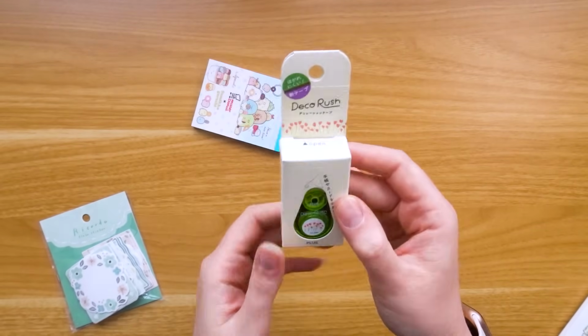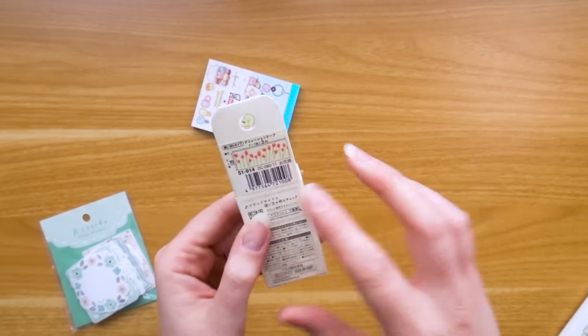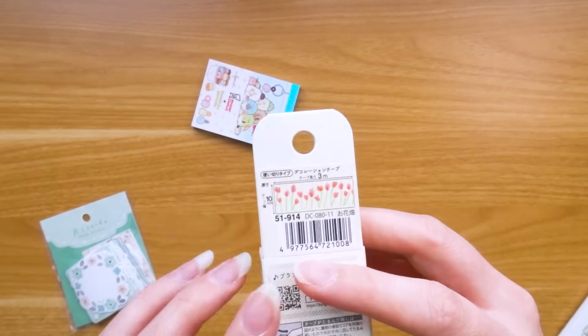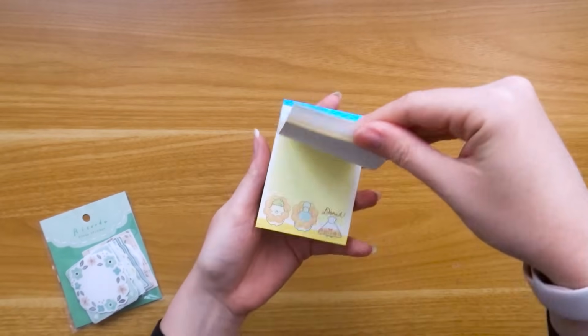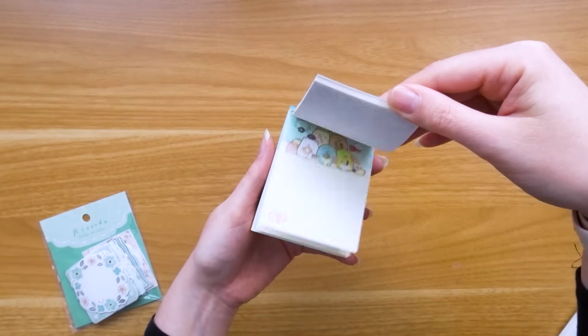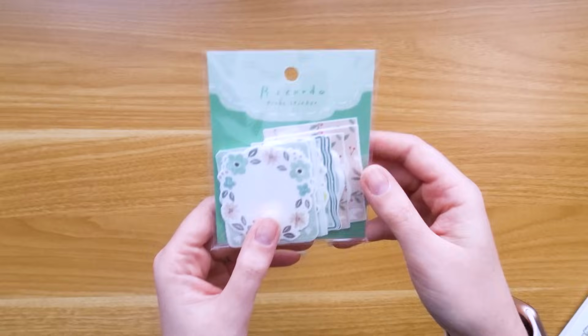I also got some Deco Rush. I do have another one, I'm not sure where it is, but this is kind of like when you're Tipp-Exing and you're putting tape down, but in a really pretty pattern. Mitch and I love Mr. Donut when we're out in Japan, so I got this very fun collab with Sumiko Gouache. And also some flake stickers.